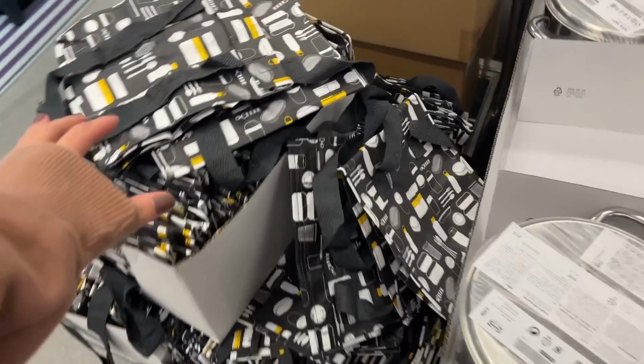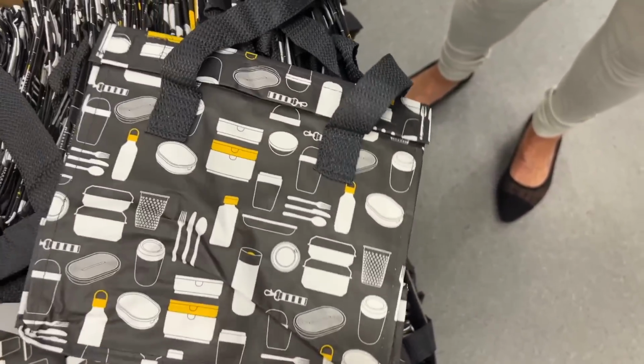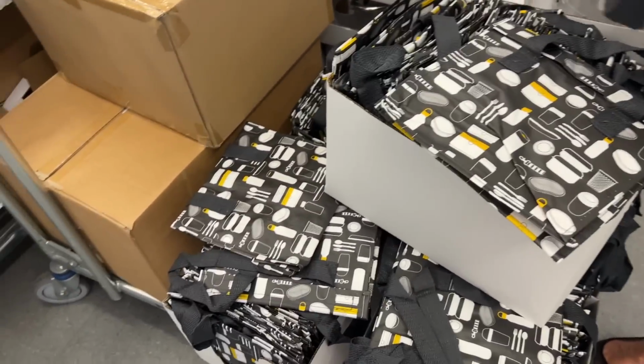Oh, look. It is a lunchbox. What is it? Open it up. See inside. Yeah, it's like a little lunch bag. It's cute. I like it. I don't want it. I just saw it.